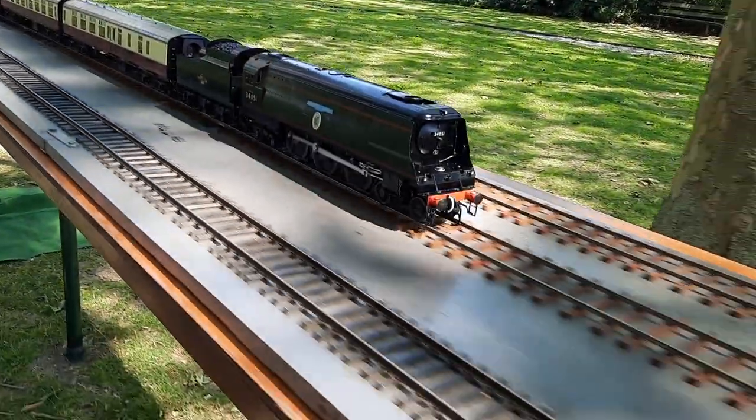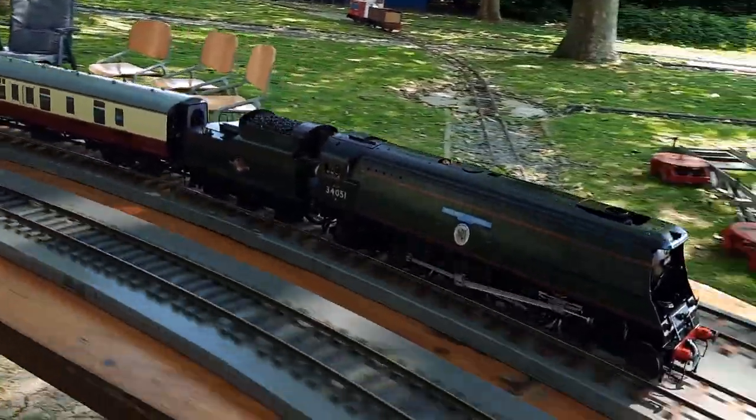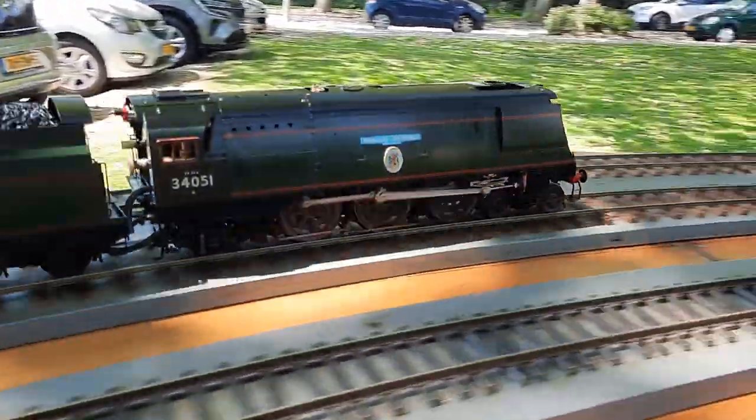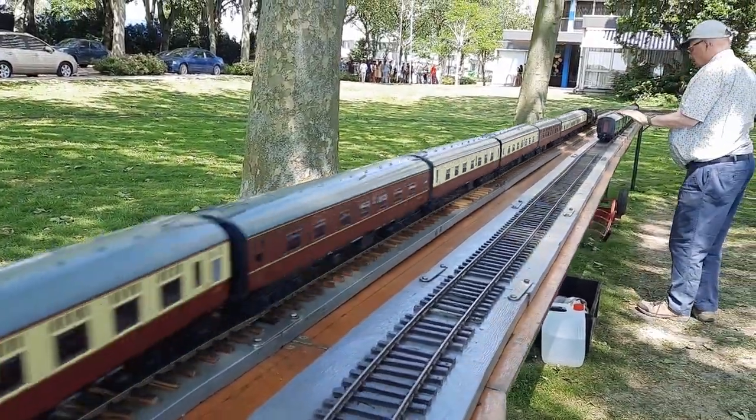Okay, the last engine we're going to look at today is the Battle of Britain class again. I said earlier it's a very powerful machine, and we've got it now pulling 14 coaches on its own. Again, at express speeds, doesn't bother the locomotive at all.